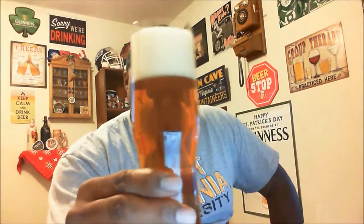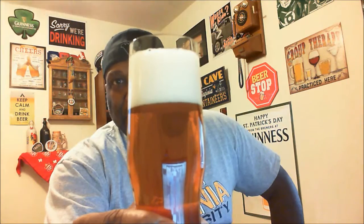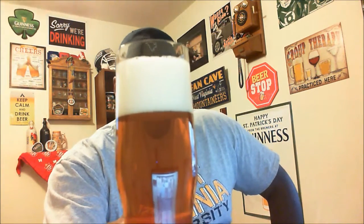We go ahead and get it into the glass, and it poured out a pretty good size head. I would say about almost 2.5 finger head. Definitely a nice white, a nice off-white color, I guess you can say, on the head. Little bit of rockiness on it.